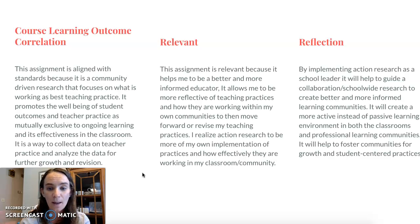It's relevant to my own personal teaching experience because it helps me to be a better and more informed educator, allows me to be more reflective on teaching practices and how they are working within my own communities to then move forward or revise my teaching practices. I realize action research to be more of my own implementation of practices and how effectively they are working in my classroom and community, and just always having that reflective piece on my teaching.